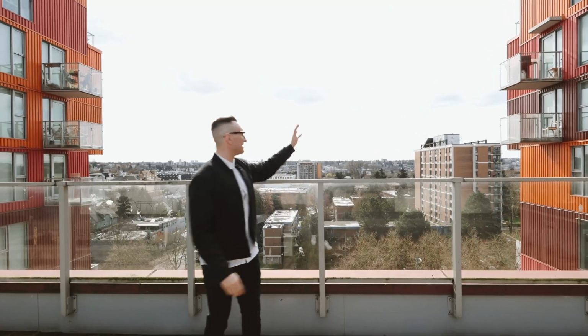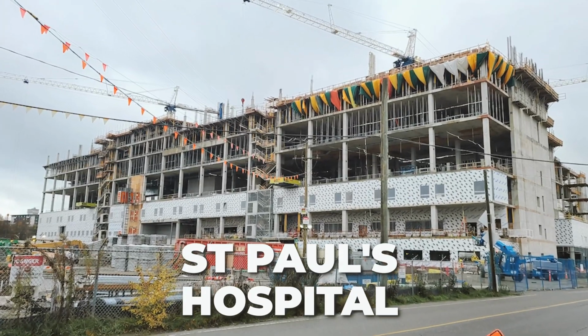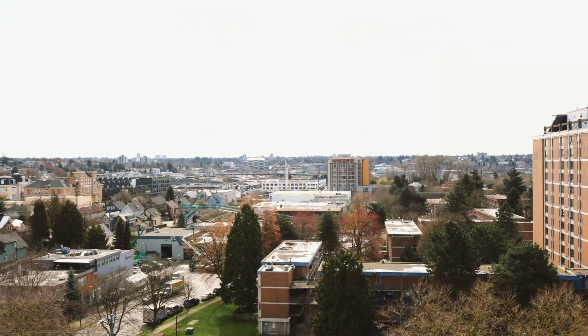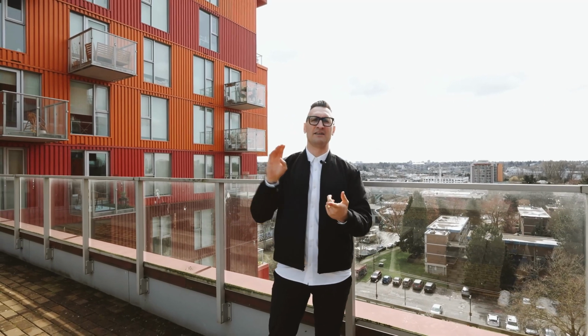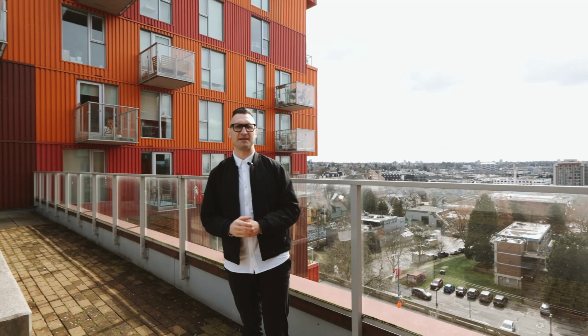So as I mentioned, just over here to the west is where the new St. Paul's Hospital is going to be. In behind me over here, you can see some more of the infrastructure with the new Broadway and the Main Street SkyTrain line that is going. So I just want to make a point of it. The gentrification and the area change that's going to be happening in the next 5 years. You have the new SkyTrain line that's going to be completed, the new St. Paul's Hospital that's going to be completed as well.